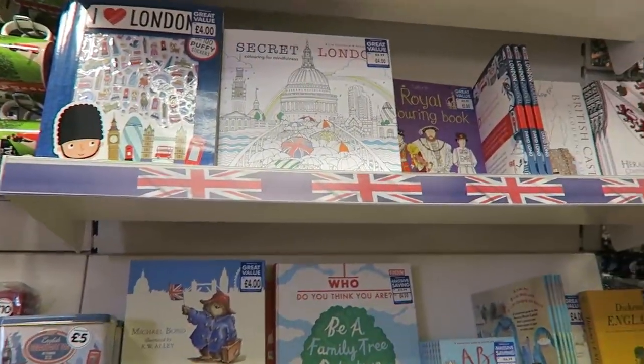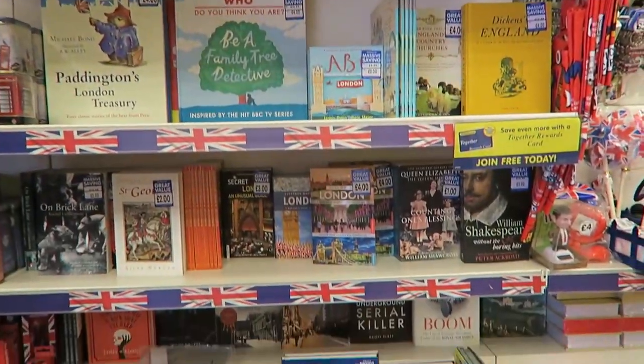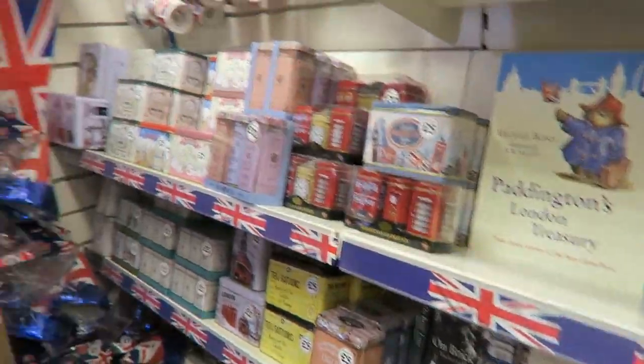Do you want to get those? Yeah. Do you want to get one of these other ones, too, or just those? Other flags back there too. They do? Yeah, pretty good there.